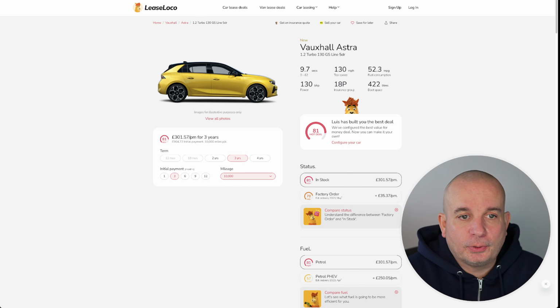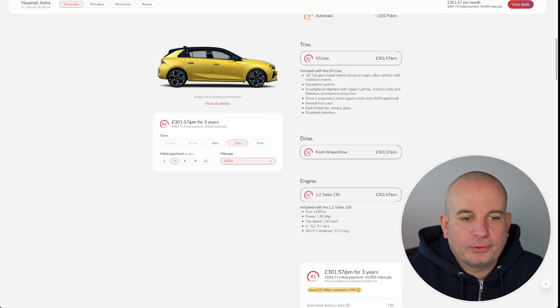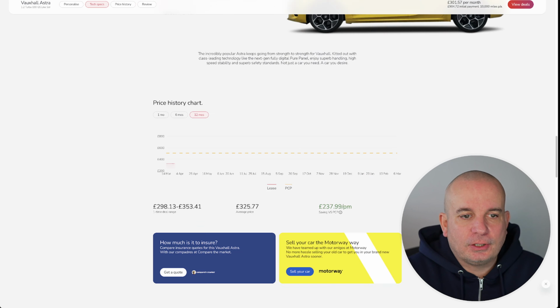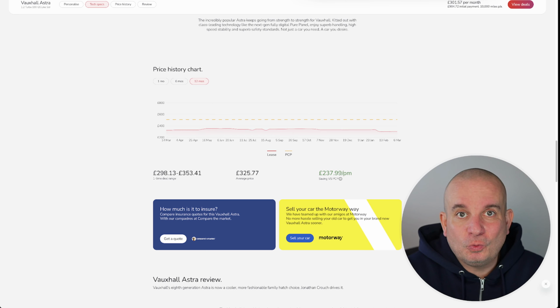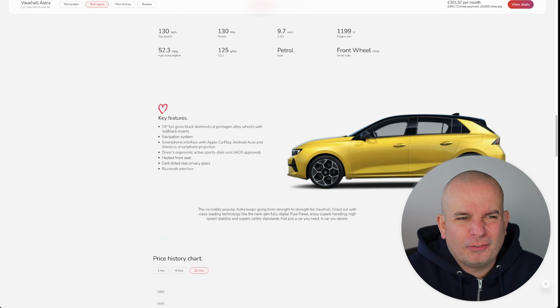This is the 1.2 turbo 130 GS Line, 9.7 seconds to 62, 52.3 mpg and 18 is the insurance group, 130 brake horsepower, 904 up front, 301 a month. And let's just wind it down here. Average price on it's been 325, so we've got a saving of about 25 quid over the average for the year. As you can see, no real huge peaks and troughs. Its peak's been about 350. It's currently 301.57. A lot of car for your money there.